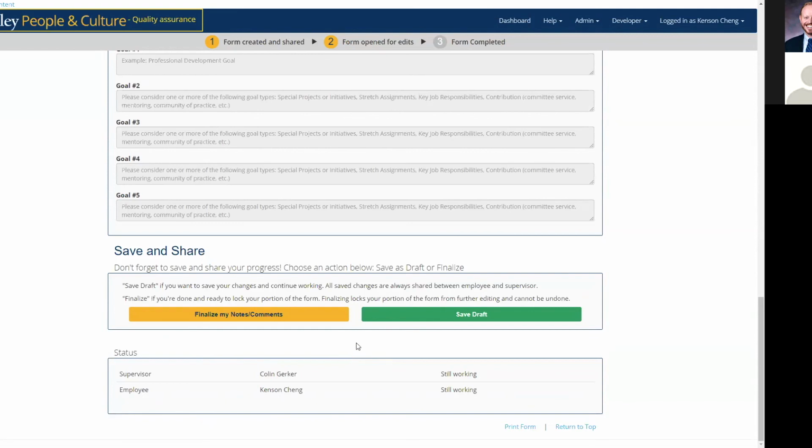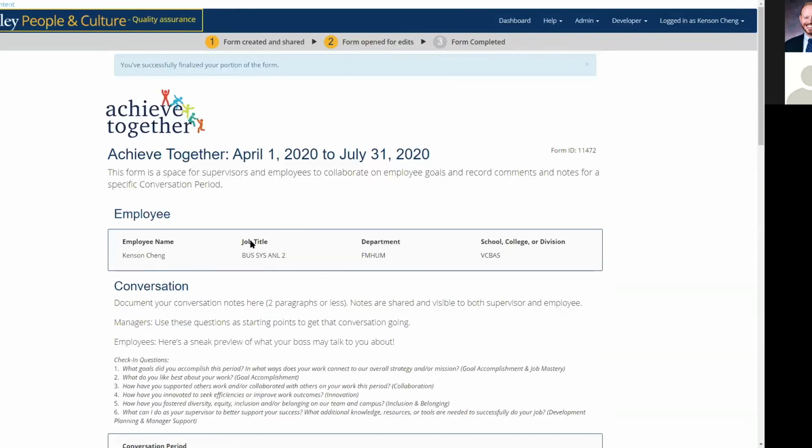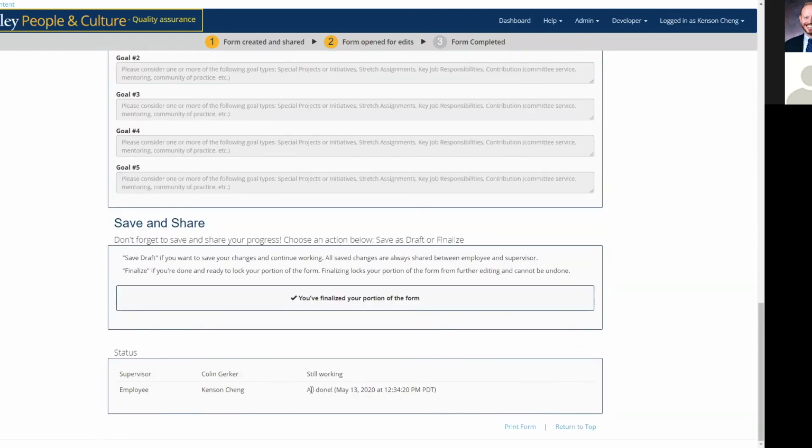As an employee, scroll to the section and click Finalize My Notes and Comments. Confirm by clicking the Accept button in the pop-up. Remember, this will lock your portion of the form for further edits and cannot be undone. You'll receive a confirmation message up the top, and your status will be updated in the status section.